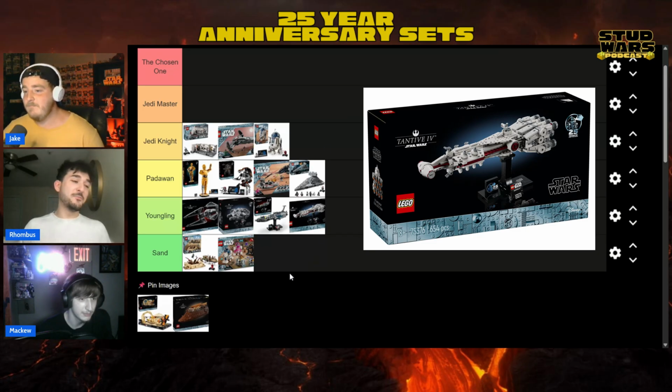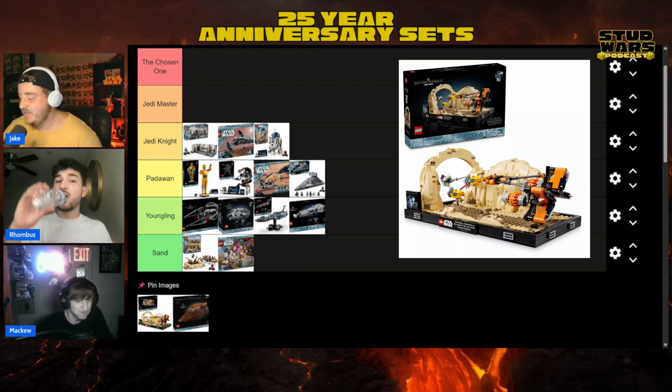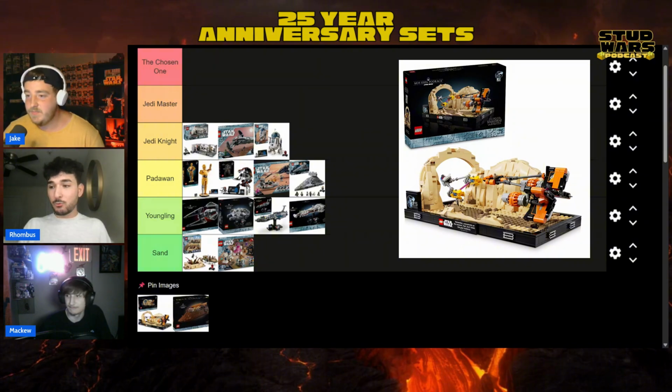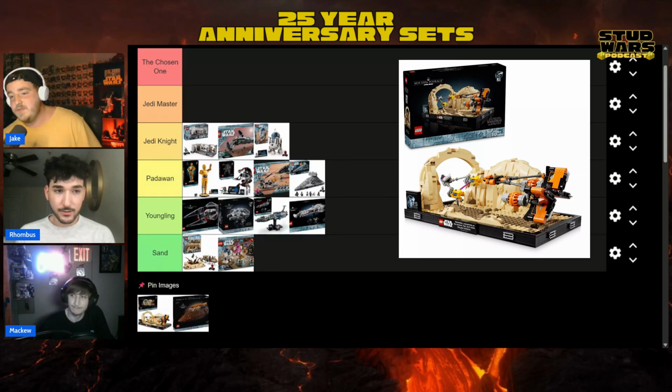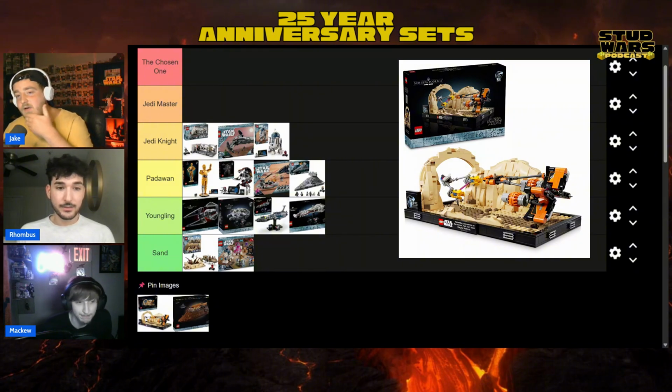Whatever. Next set. Mos Espa Pod Race Diorama set. We got set 75380 Mos Espa Pod Race Diorama. This was $79.99, 718 pieces. Look, I really like the diorama sets. I also love that scene. It's one of my favorite scenes in the prequels. Yeah, the pod race. But the set itself doesn't do it for me. I don't like it as a diorama.